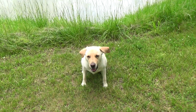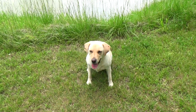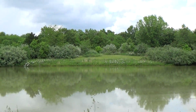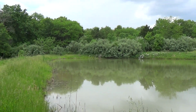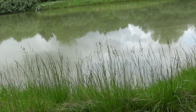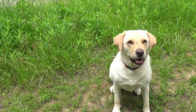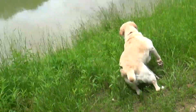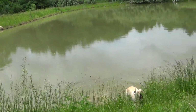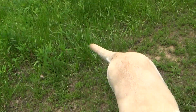Here we are at the lake. Snooga's quite excited. She wants to go swimming. See across the lake, all the blackberries blooming over there? We'll get out her Chuck It stick so she can go swimming. Okay, here we go, Snooga. Ready? Oops, that one didn't go very far. It's hard to hold the camera and chuck at the same time.